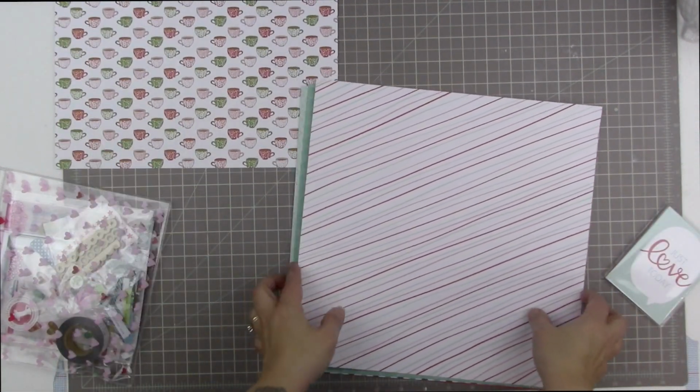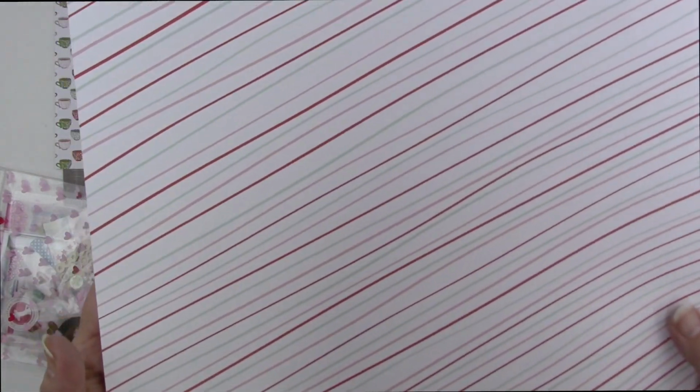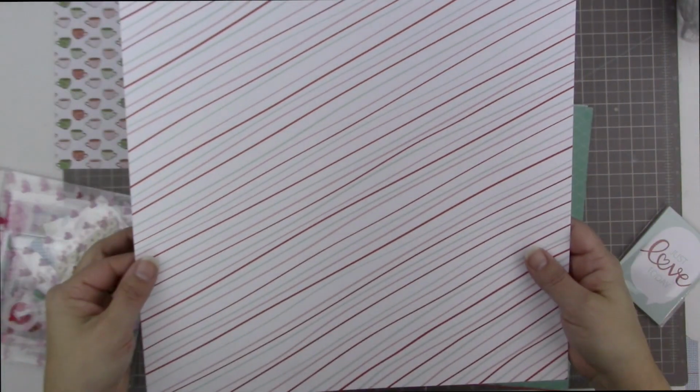Then we have this super fun stripe, which is a diagonal stripe that has red and pink and green on a white background. And I like that it's a wonky stripe. It's really cute.